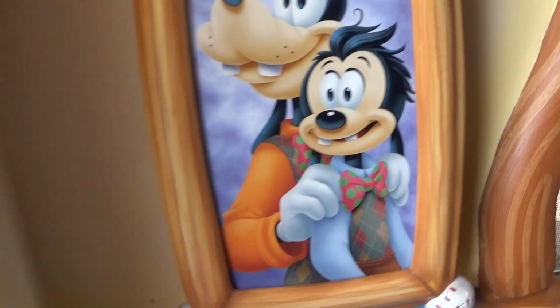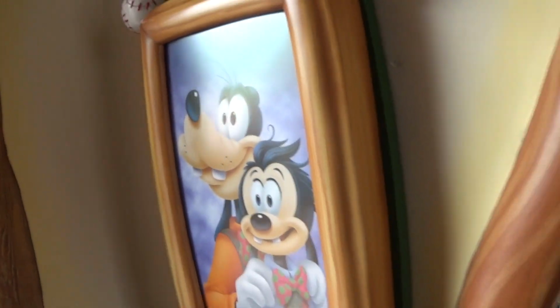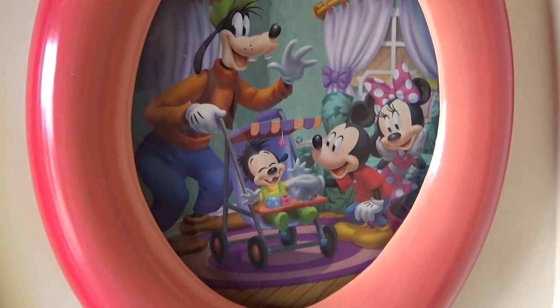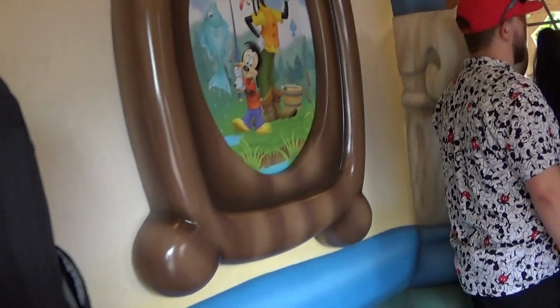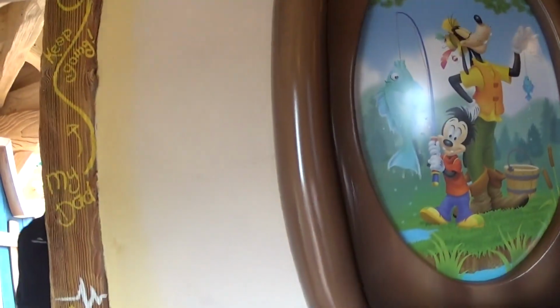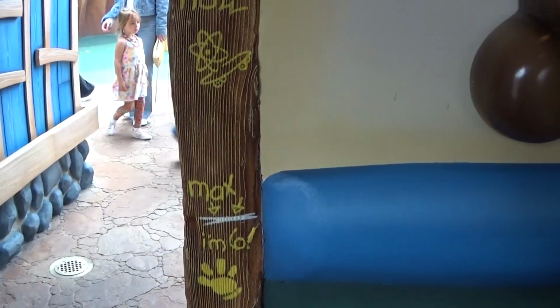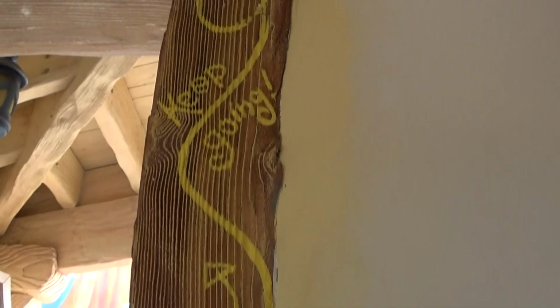Candy makers wanted. Aw, that's a nice picture of Goofy and Max. Aw, when Max was a baby. We still don't know who Max's mom is. Oh, we got a big one. Max is this tall. And this way is tall now. And Goofy is that tall.